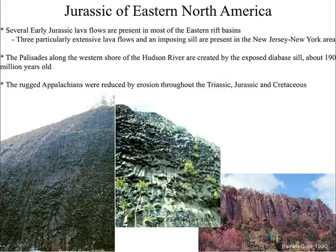Remember, as I mentioned, Africa has really now pulled off North America. They are no longer attached. And because that rift now has opened up down to the base of the lithosphere, we've got all of these lava flows that are present all over that rift valley that we see out in the east. Remember in the Triassic, we saw the sedimentary rocks get deposited. Now that that rift is deeper, we're going to see all these lava flows.